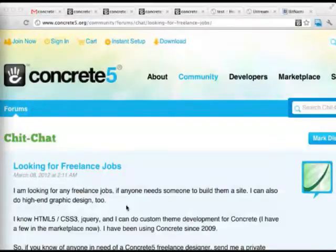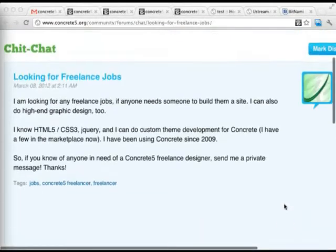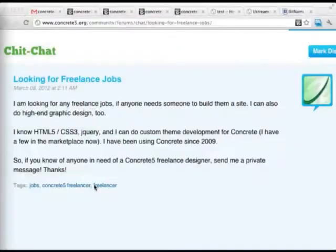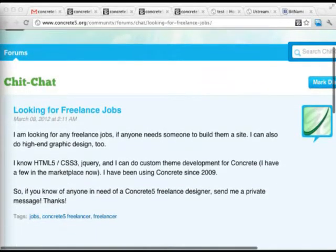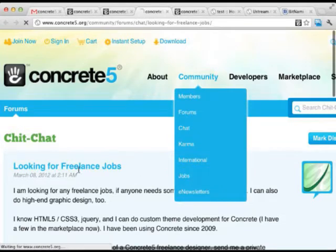The next one from Growth Curve. I'm looking for freelance jobs in Chit Chat. Well, I'll reply to that right now. Hey, there's a job board. You should monitor that. Yeah, let's not fill up the chit chat with self-promotional messages, but if you go to concrete5 community jobs, there is a jobs forum.